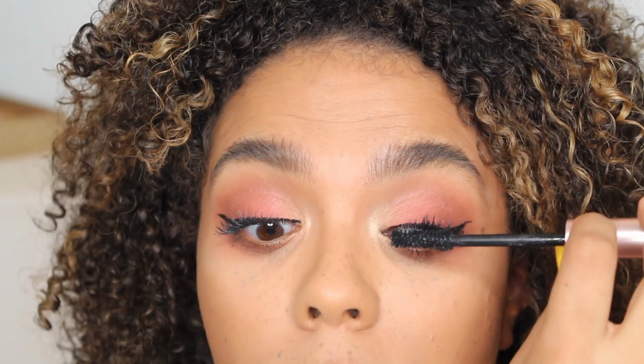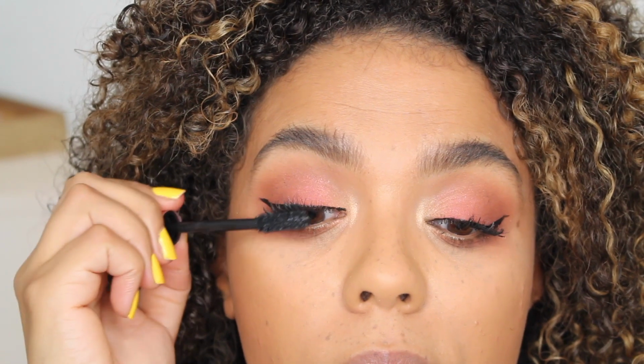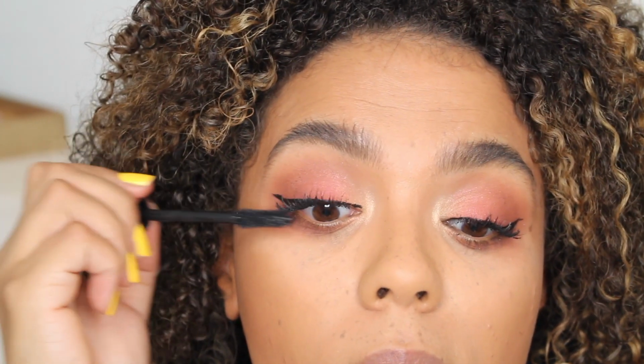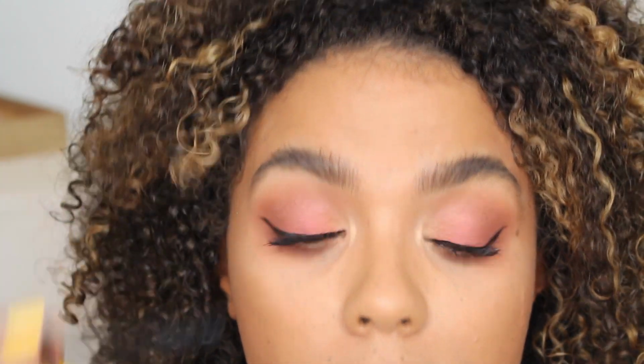When I use this, I coat my lashes with it, let it dry for like 15 seconds. Don't let it dry all the way. For me anyways, that's how I've had the best experience. Then follow up with this. So I really like it in combination with the Lash Paradise mascara, and I like it in combination with other mascaras as well.